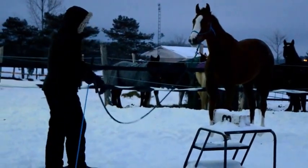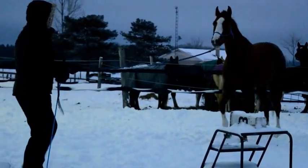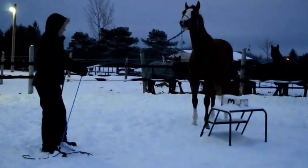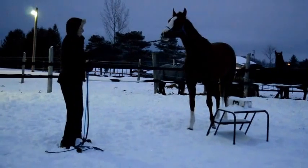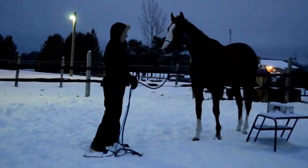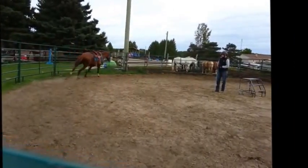This is another clip just showing you when I first got him, teaching him to come to me. He didn't really care too much about people. He's sort of reluctant there to come in, not scared of me, but just doesn't see why he should bother coming over to me. Just sort of pulling back on the rope a little bit, and even when he gets to me, he sort of looks at me, looks away. He's really more concerned with what else is going on.